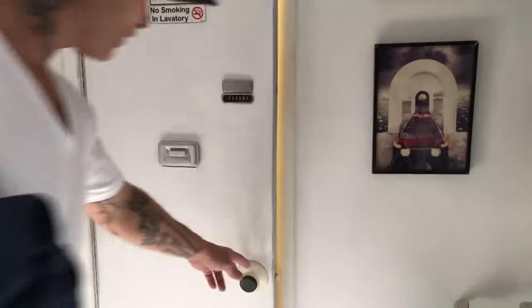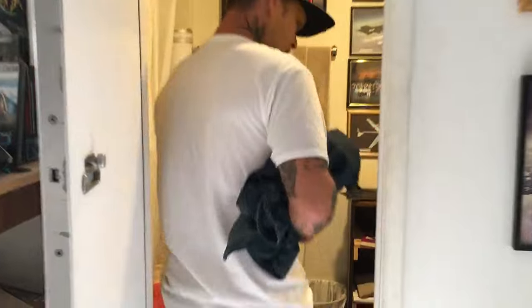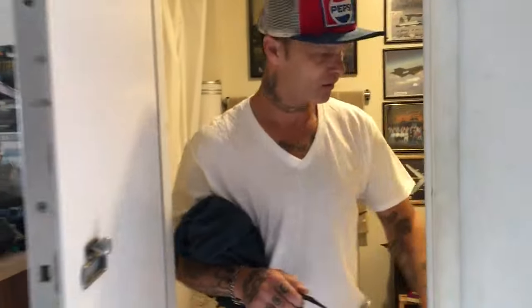Want me to open the bathroom? This is the door off an airplane, mind you. Then you come into the bathroom, and he's got a snake out of an airplane. That's cool as dang it. And his father-in-law is the person that designed the fastest plane in the world. Wow, I could only hope that I can shape the world like that.